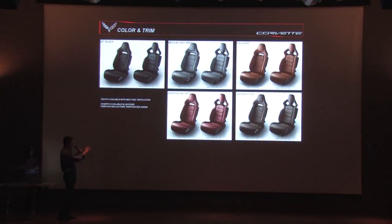Seats, again, showing both versions of the seat in each color: black, gray, Kalahari, red, and brownstone.